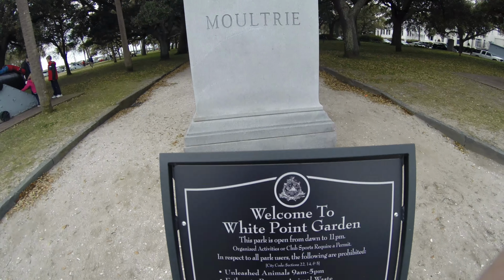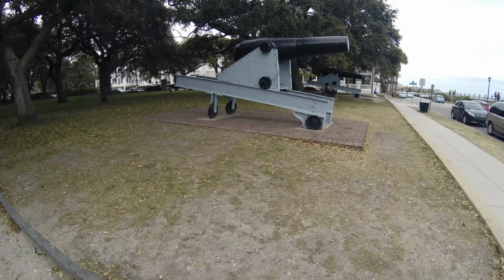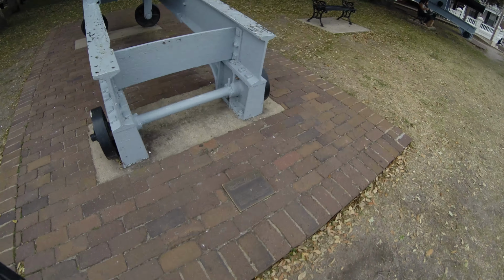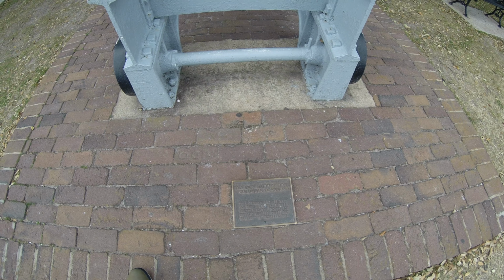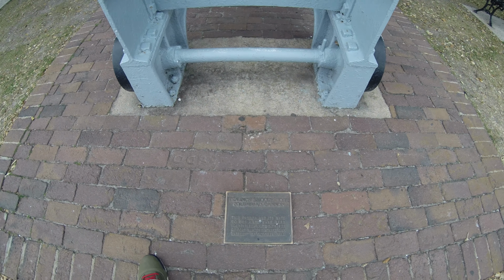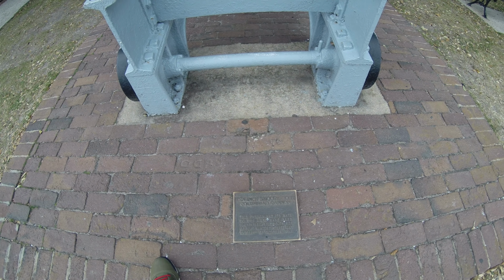This is White Point Garden. These are the cannons here that face the battery. It says the 10-inch smoothbore combined cannon. This cannon is made to be to the left, have been identified as two thirds of Fort Sumter's three-gun battery of October 1863.